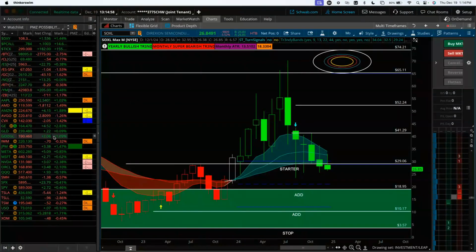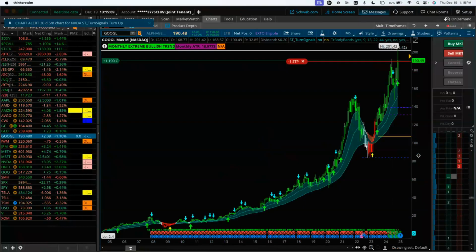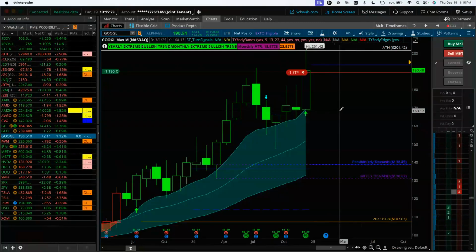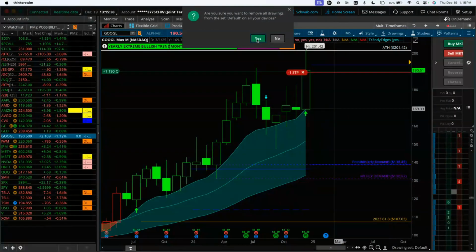So let's look at some longer term charts in those popular names, and I will start with Google. Google is an equity that I currently own in my personal long-term account, and it is also one that I have trimmed all during 2024. So I'm very interested in a pullback in this name to add back to equity.